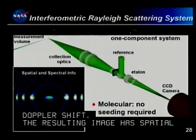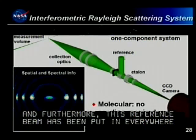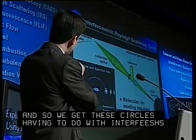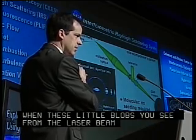Furthermore, this reference beam has been put in everywhere, and so we get these circles having to do with the interference pattern of the etalon, and those provide a reference. And so when these little blobs that you see there, which are from the laser beam scattering, move relative to the reference, that determines the Doppler shift.